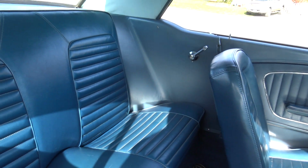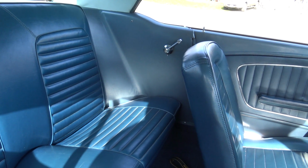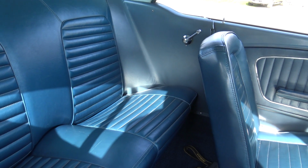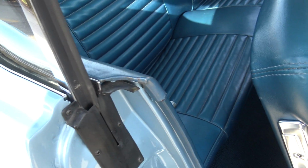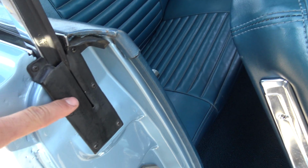If you look at the back here, I don't know if it's shadowing just or maybe a little stain at the very back, but definitely in good shape. Back shelf looks great. Back door panels are excellent. Back seat is in great shape as well. And you don't have to do anything to this interior, guys. All the rubbers and roof rail rubber, all these rubbers here were replaced during restoration.